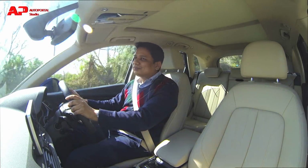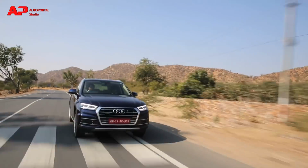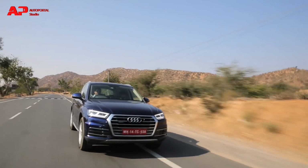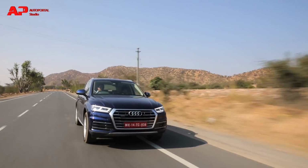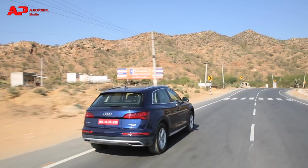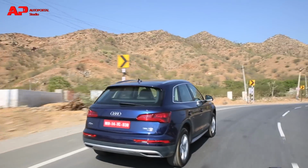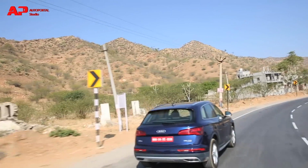Well, most buyers who buy these cars don't really take them off-roading, but it's always good to know that in case you do decide to take it off-roading, you can always use the Quattro system here, and you can use the Drive Select system, and you can choose the off-road mode, which sends its power accordingly to each wheel, deciding and figuring out which one needs better traction.